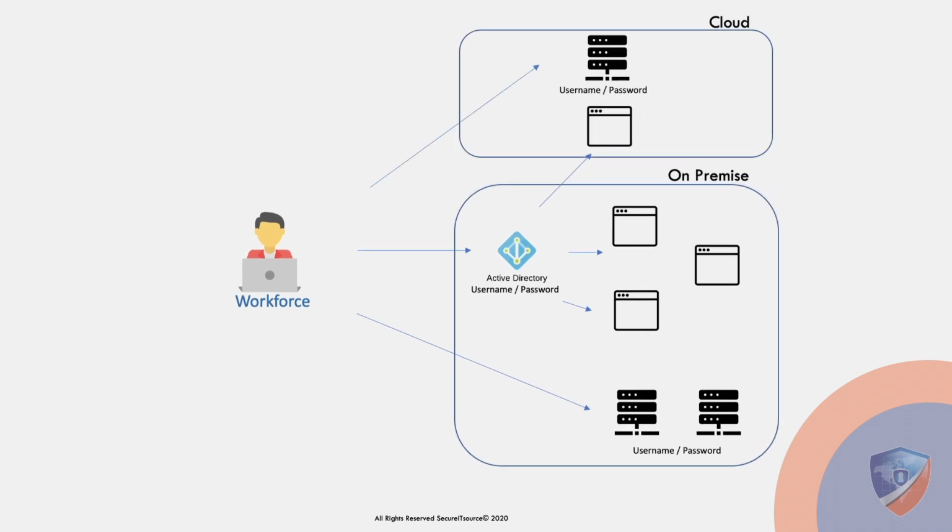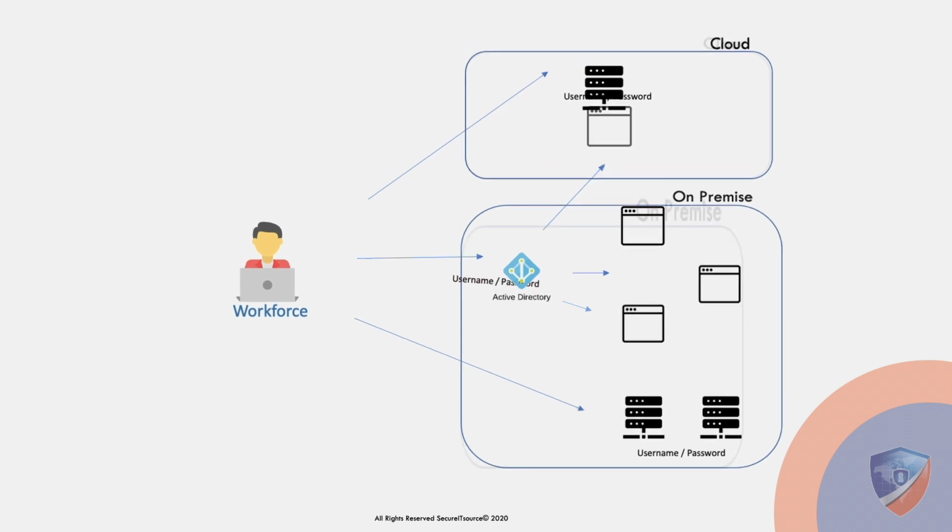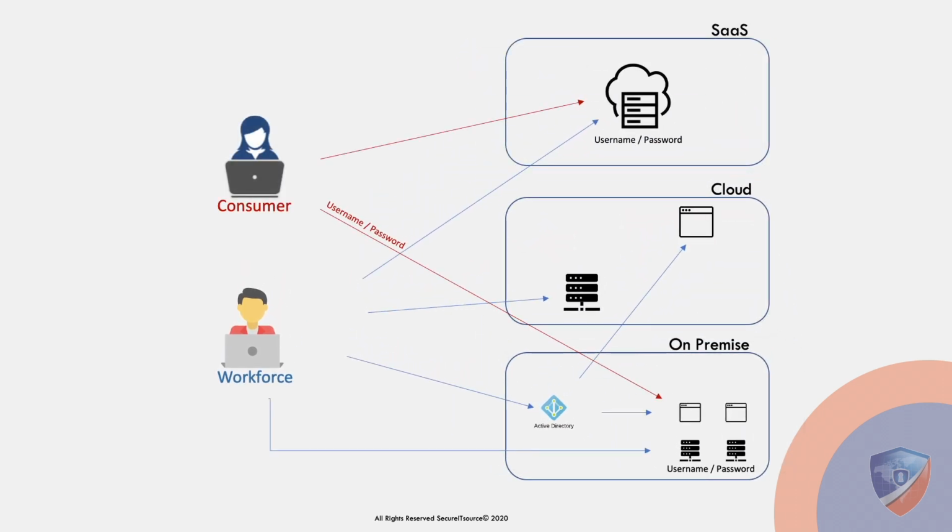As the industry continued to evolve, organizations started to move some of their operations to the cloud. While using the cloud made service and infrastructure management more affordable and flexible, for identity, things were still basically the same as on-premise. As software as a service applications became more prevalent, the situation became more complex.